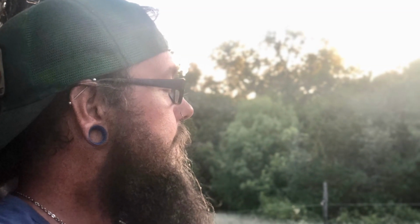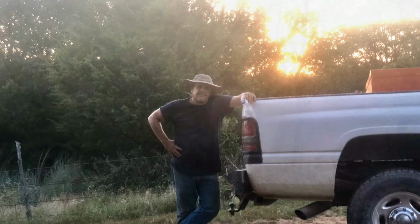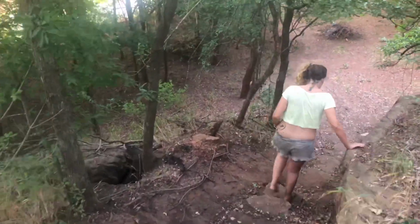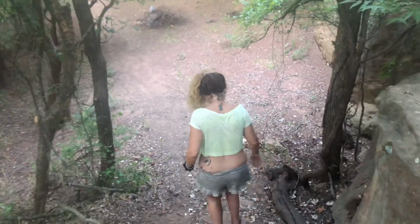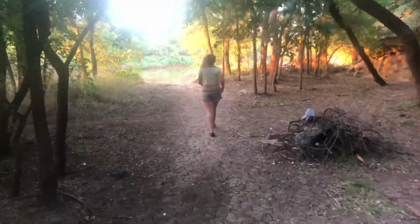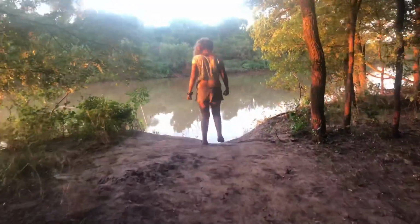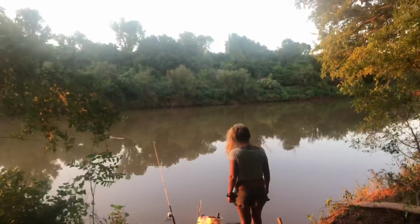After a long day's work, we got to hang out with our new buddy Shane. After that, me and Kels headed down to the river. That staircase was quite the challenge for me to get up and down, but when we got out there, there was no question that it was worth it. The sunset over the Brazos River is absolutely incredible.